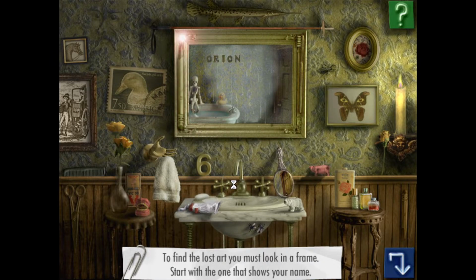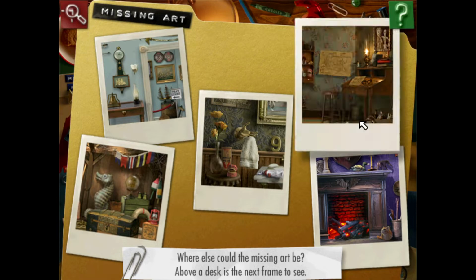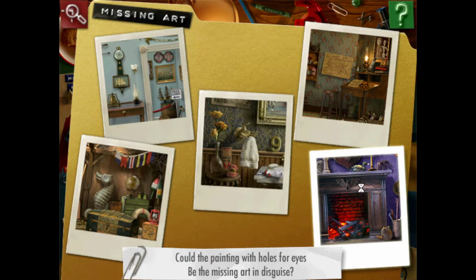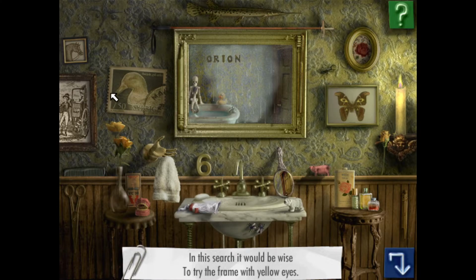Could the missing art be above a desk? That is the next frame to see. I don't remember that effect. We're scanning for clues. Could the painting with holes for eyes be the missing art in disguise? I don't know, you tell me. In this search, it would be wise to try the frame with yellow eyes. Could the missing art be kept nearby? Give the frame made of rope a try.